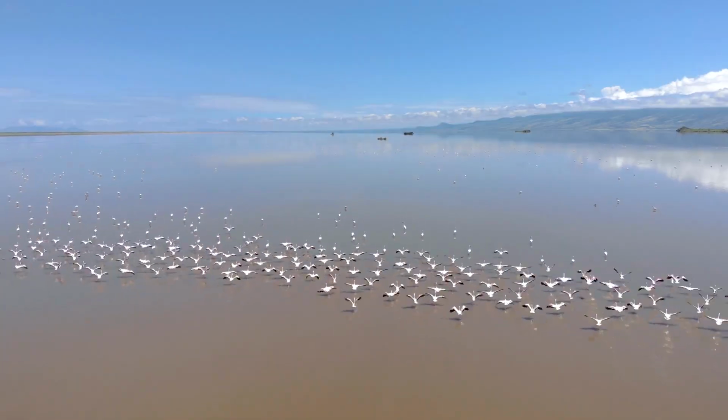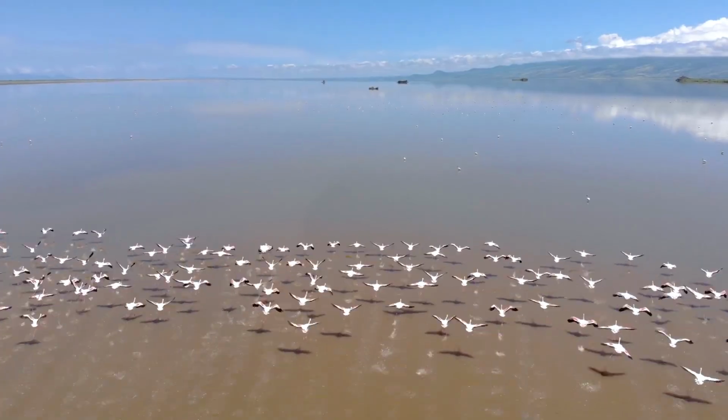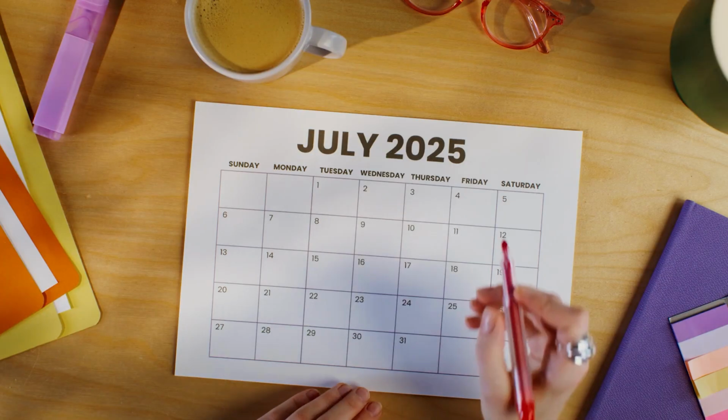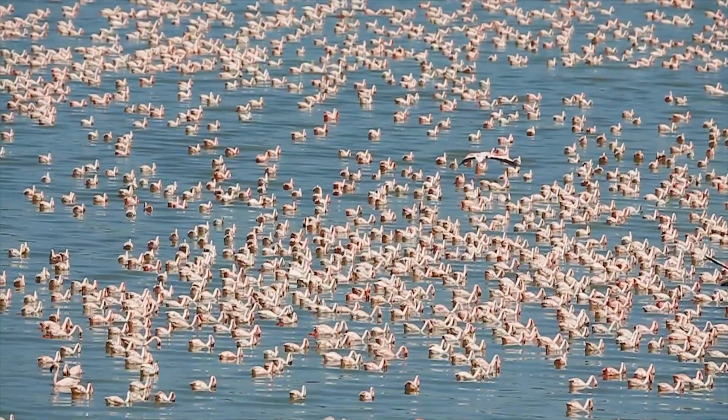Is it dangerous? Not to humans, but the high alkalinity can preserve animals that fall into it, almost like stone. Best time to go? July to October, when flamingos gather in the tens of thousands.